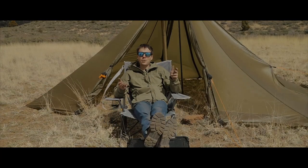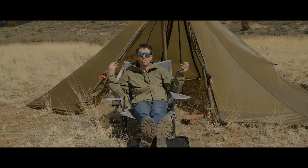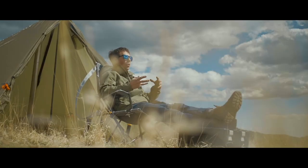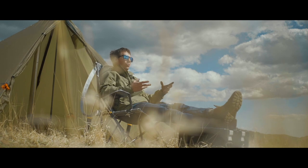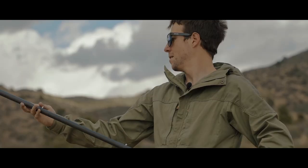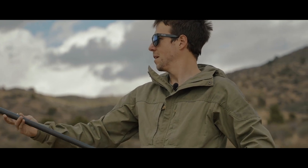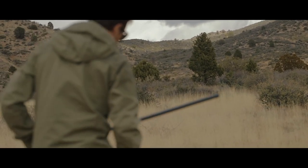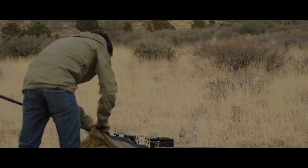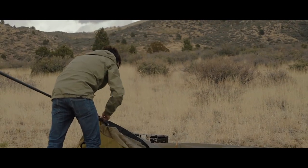So right behind me, we have the Seek Outside Red Cliff. This is a hybrid sort of teepee pyramid style tent, and it's floorless. So this might be a little interesting for some of you. I've used lots of floorless tents. I really like them. I've found that even with rain and snow and things like that, not having a floor is really not an issue for me.